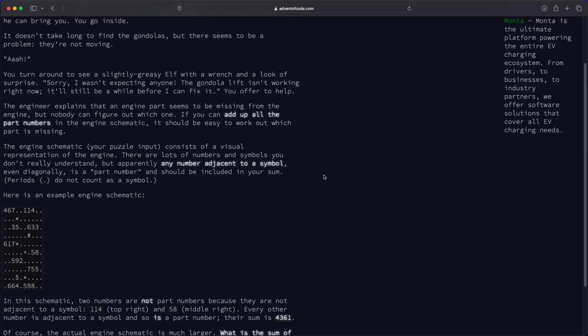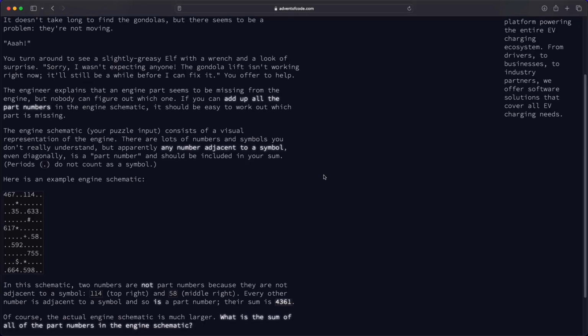You offer to help. The engineer explains that an engine part seems to be missing from the engine, but nobody can figure out which one. If you can add up all the part numbers in the engine schematic, it should be easy to work out which part is missing. The engine schematic, your puzzle input, consists of a visual representation of the engine. There are lots of numbers and symbols you don't really understand, but apparently any number adjacent to a symbol, even diagonally, is a part number, and you should include it in your sum. Periods do not count as symbols.